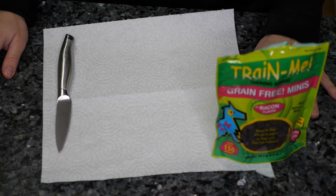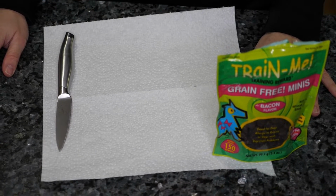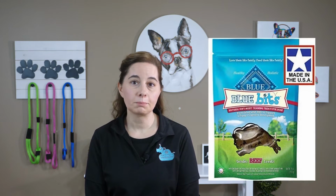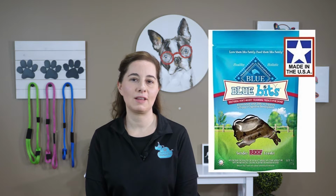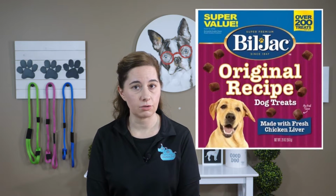Other choices of medium value treats: Crazy Dog puts out small training treats that can be cut in half or quartered depending on the size of your dog. I also love Wellness Soft Puppy Bites too. Blue Buffalo has a training treat too called Blue Bits. The dogs love the savory salmon recipe. Bill Jack has a soft and moist training treat as well.